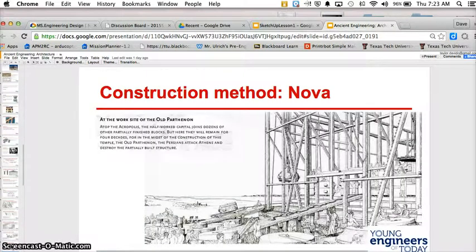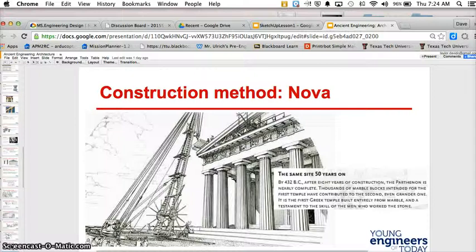Once it was at the top of the work site, it would join a dozen other partially finished blocks. But here they would remain for 4 decades. In the midst of the construction of the old Parthenon, the Persians attacked Athens and destroyed the partially built structure. So they got started, but it wasn't finished until 50 years later. On the same site, in 430 BC, after 8 years of construction, the Parthenon is nearly complete. 1,000 marble blocks intended for the first temple have contributed to the second, even grander one, the first Greek temple built entirely from marble and a testament to the skill of the men who worked the stone.